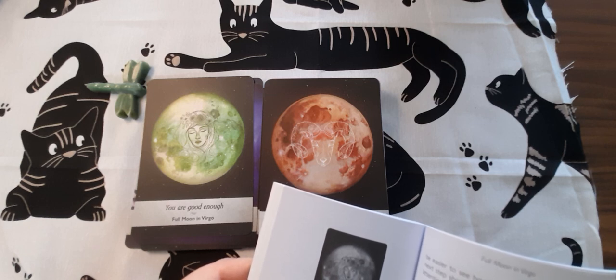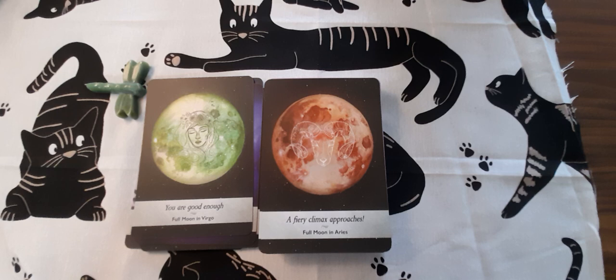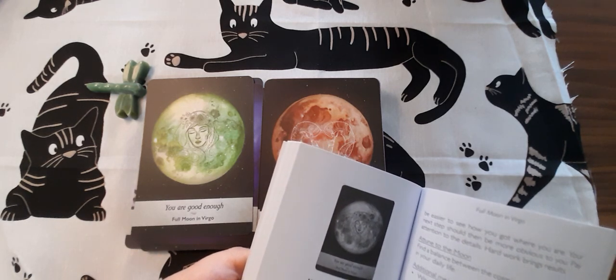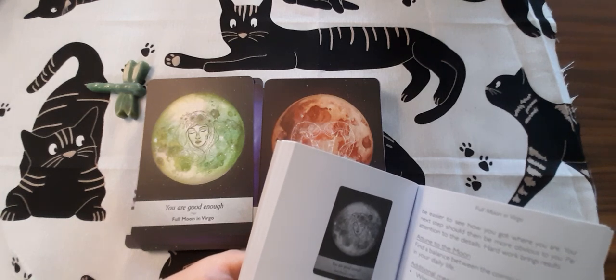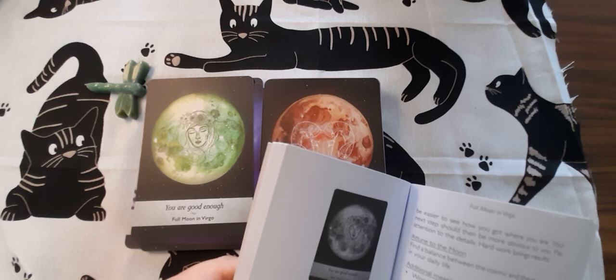At the other end of the scale, you also need to honestly answer the question, have you been too picky? Virgo, picky? No. The full moon in Virgo card needs some truthful answers. Once you've given them, it should be easier to see how you got where you are.